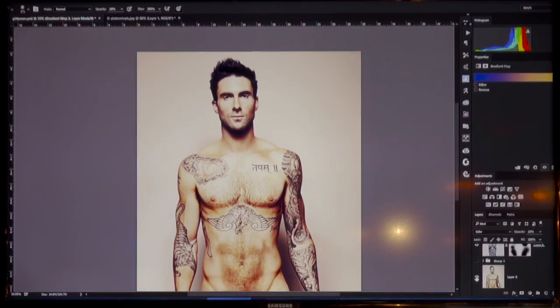Give it a little bit more contrast. You can see the stomach and chest are coming out a little bit more. And I will clip it to the stomach layer. So there's part of it. I've got to get rid of this line up here too, around his spindly little neck.